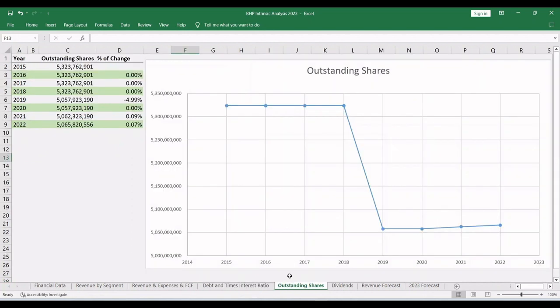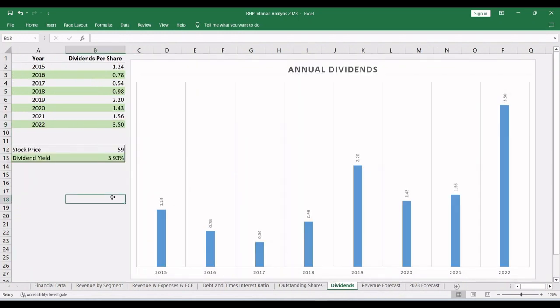Moving on to the outstanding shares, this company does not buy back its shares. Other than 2019, they reduced their outstanding shares by about 5%, and the number of shares they are issuing after that is immaterial. Next, we check the dividends. BHP Group has been distributing dividends since 2015, and during the last fiscal year they distributed $3.50 per share. This makes the dividend yield ratio about 5.93% using today's share price of $59.